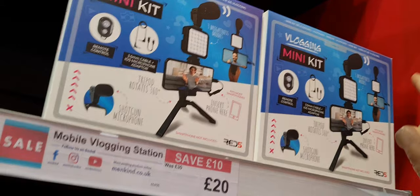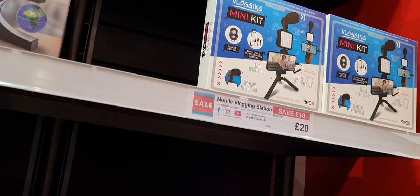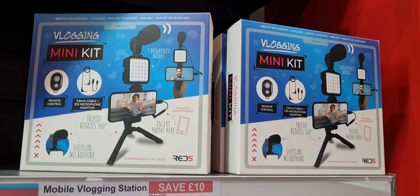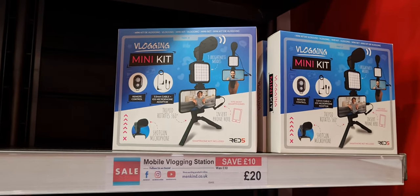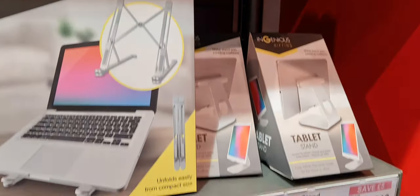Anyway, if you need light, you can hang your phone there. Everything for £20. It's a good price though. Everything is there. It's good for a start. If you want to start YouTube this year, this is what I'm saying: you can just start with this mobile vlogger's station. This is good too: put your phone in your stand. £10.